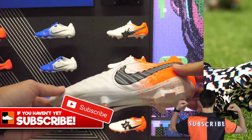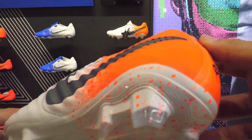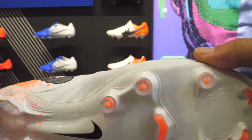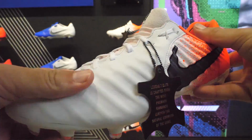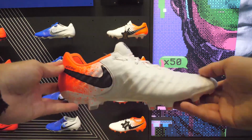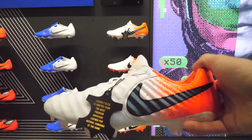But as for these Tiempos, personally when I first saw the colorway come out, I wasn't a huge fan of them, but seeing them more and more, they're slowly growing on me. I especially like how the speckle design comes all the way from the upper down onto that sole plate. But we will leave those ones just there and move on over to the ones next door, the Phantom Venoms.